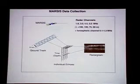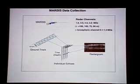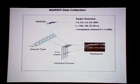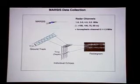Okay, so now what is MARSIS? What does it do? Well, again, as I said, it's a radar. So here we are flying along in orbit above Mars, somewhere between about 300 and 1,000 kilometers above the surface. We transmit radio signals, and they're very special kinds of coded pulses. We transmit about 100 of these pulses every second, and then we constantly switch our instrument from transmit mode to receive mode, so we listen for the echoes.